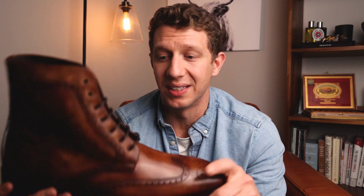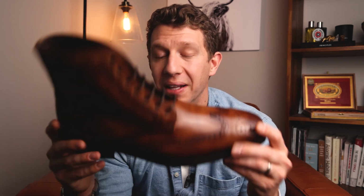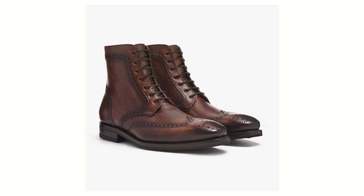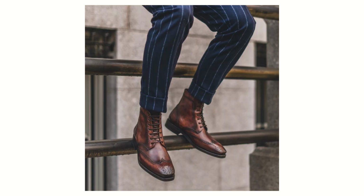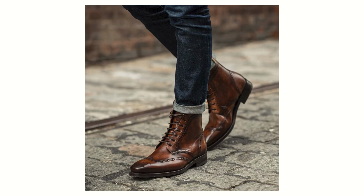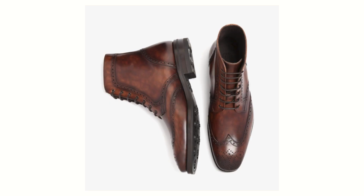I've only worn it once or twice and I haven't even really gone out with it, but this is a very good looking boot. I am super excited about it. I love how the leather has this kind of irregular dye to it. I love the shine to it. I love the way it's put together. Again, you still have a 360-degree Goodyear welt on this boot.